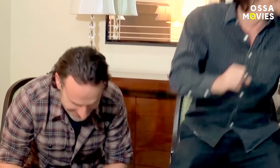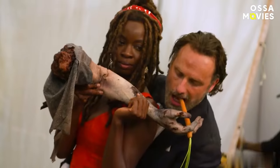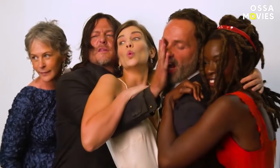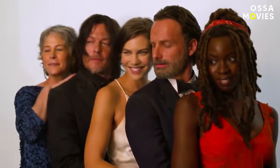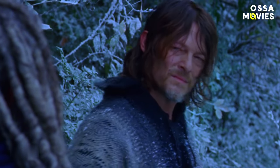But apart from Norman and Andrew's bromance, it seems just about everyone on set gets on really well, even characters who are enemies on screen. Basically, the cast of The Walking Dead is just one big happy family, with some members just a little closer than others. Naturally, there's an exception to every rule.